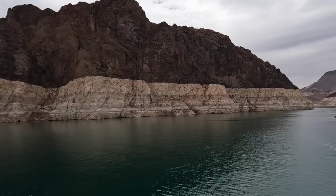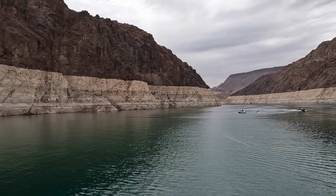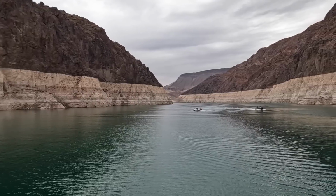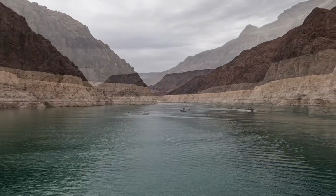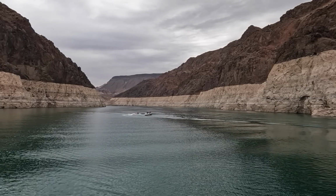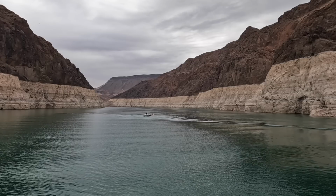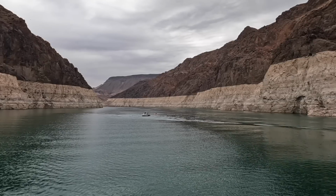I think they're going to turn us around and head back. Look, got jet skis here, ski boats. They ski right up in here, huh? You know those jet skis anymore, they're fast as lightning.